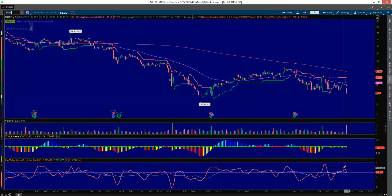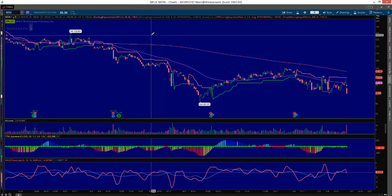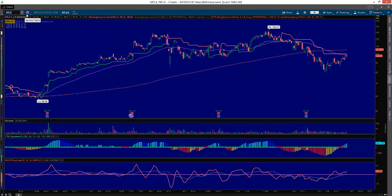Look at what the MACD is doing right here. Squeeze is fired short. Monsanto looks real bad, especially in a red market. That's just going to help it. Looking for continuation on that one tomorrow. All right, that's Monsanto. Netflix, I think this baby had a doji today.